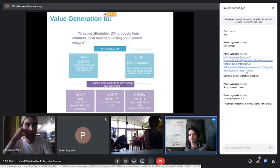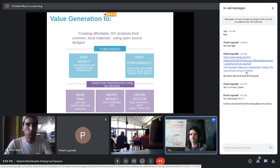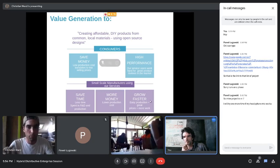So we, as the business, want to generate value by giving consumers the possibility of saving money through low production costs that translate to low selling prices and high performance, because our service users work hard for great product reviews in the market. In general, great productivity. Then small-scale manufacturers using our services save time, spending less time in R&D and production, and more money, with lower production costs. They grow faster, which means easy production plus great prices. That ends up in more work.